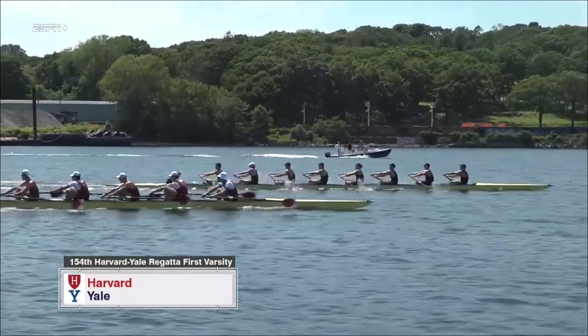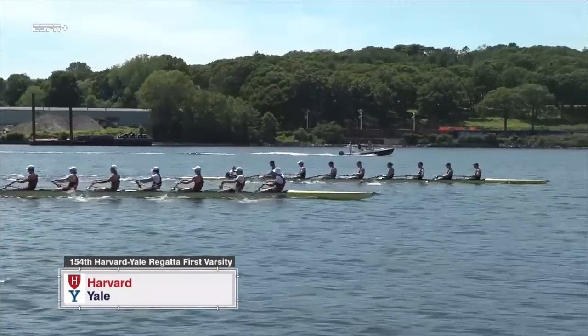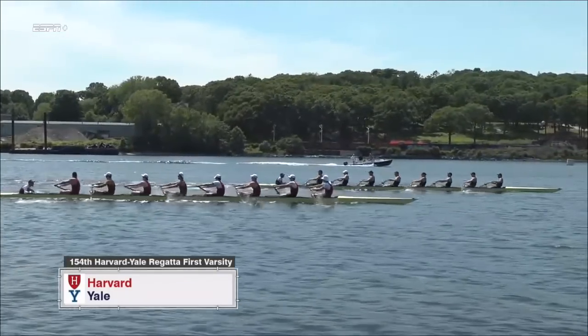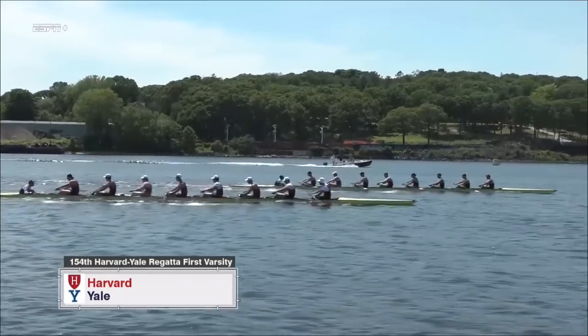Harvard at 39, Yale at 36 and a half. It's up to half a length now for Yale. Yeah, Harvard had pushed in a little bit, and then Yale pushed right back out again to that half length.